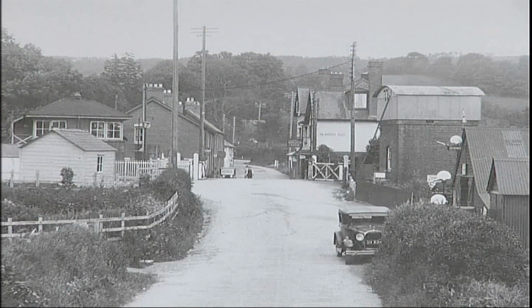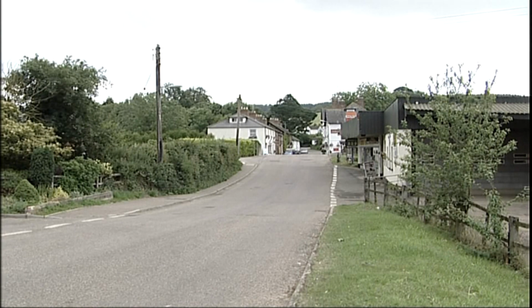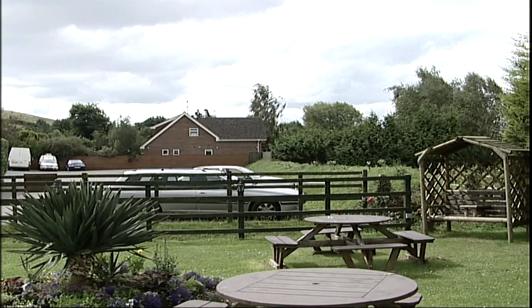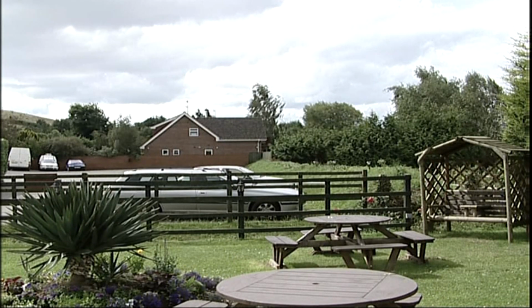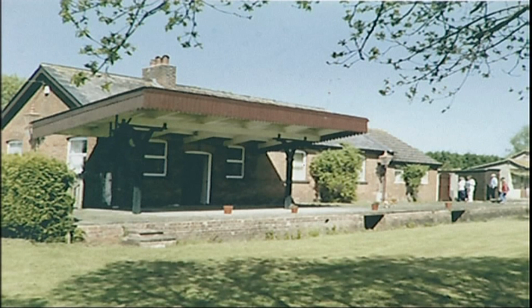Tipton St John's is still the peaceful village it always was, despite the railway's intrusion for almost 100 years. Once again, few would realise there was a busy railway junction at its centre. To the south of the station, a new housing development has been built on former railway land, while the station itself was converted into a private residence.